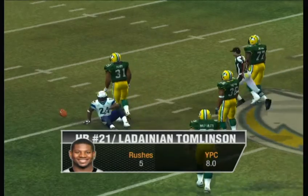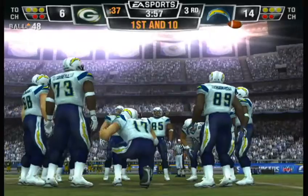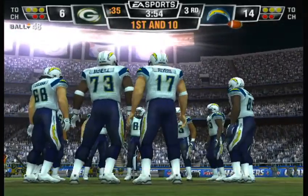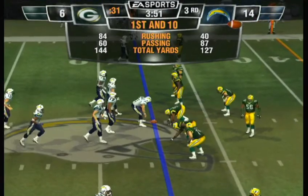And when you can run the ball for first downs, it sets up the play action. Now look for this team to be able to mix it up, and that can be so tough on the defense. First and 10. They line up at the 48-yard line.